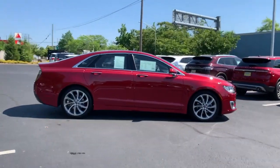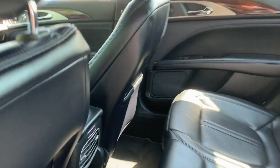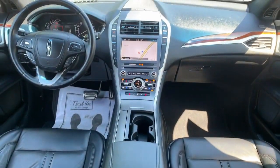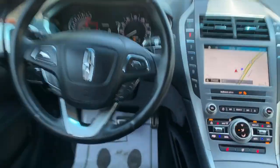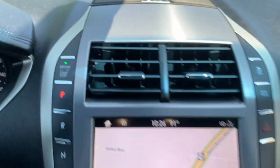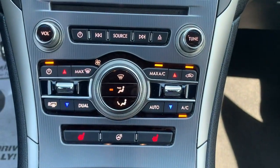These are just some of the great options this vehicle comes with: keyless entry, navigation system, sunroof, moonroof, heated rear seat, power driver seat, electronic stability control, heated front seat, seat memory, intermittent wipers, tire pressure monitoring system.